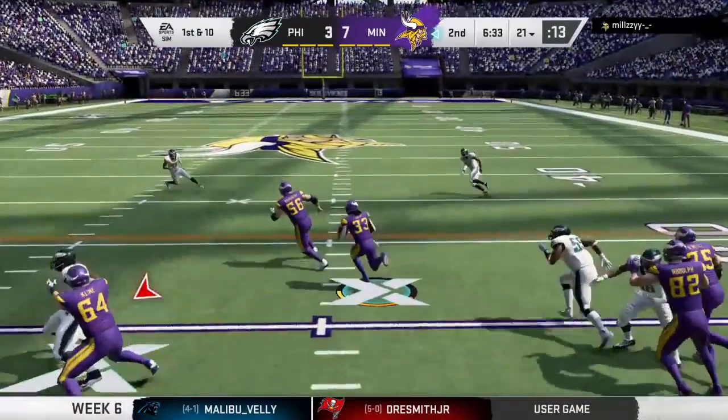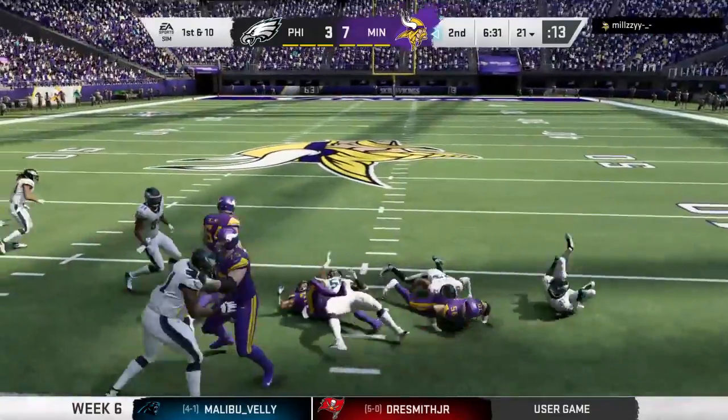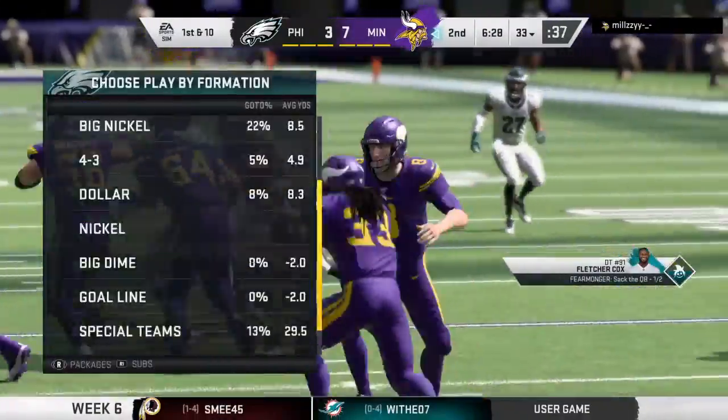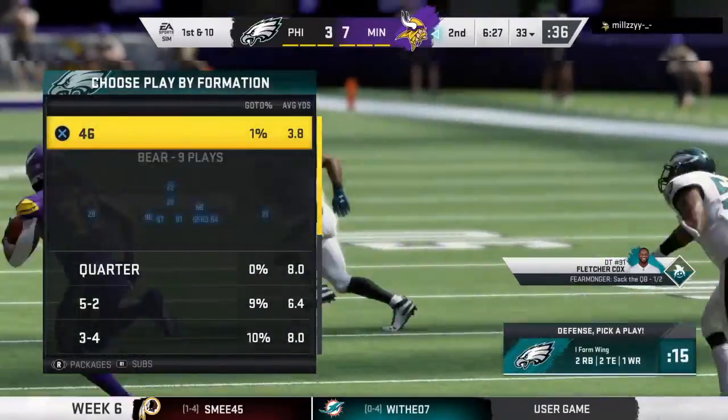First down, here's the run with Cook. And he's got it past the 30 before he's hit and dropped. 12 yards there, first down Vikings.